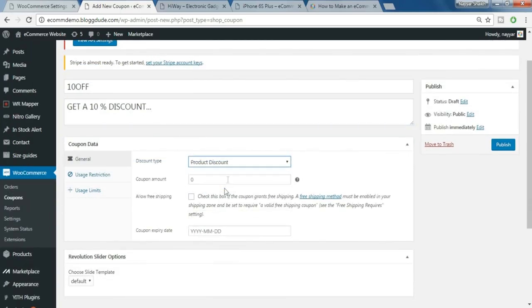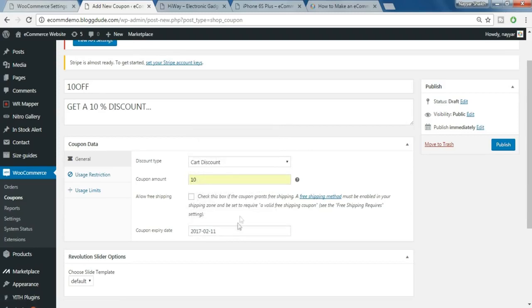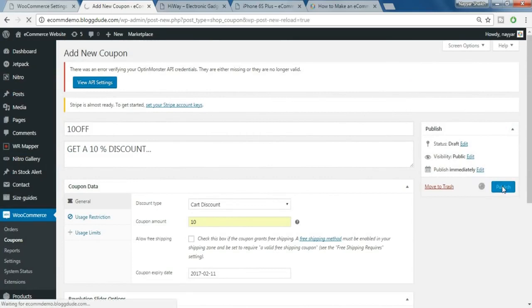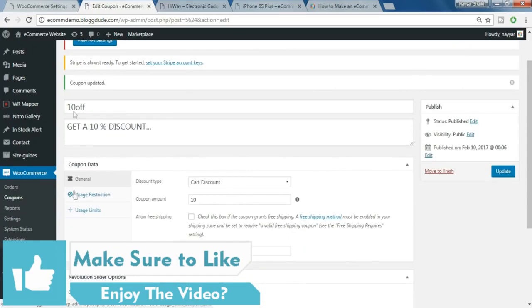Card discount, product discount. So suppose I am putting card discount. So whenever anyone puts this coupon code while checkout, they will get some amount of discount. Fine. So I'm putting, for example, a 10% discount. So they'll get 10% discount when they use my coupon code. I can also have an expiry date for that coupon. Fine. I can also limit the number of times that coupon code can be used by single person, or in general the number of times the coupon code can be used. So that is a lot of options you get for that. Also you can click on publish. Now anyone using this coupon code can get a 10% discount. Okay, so this is how it works.